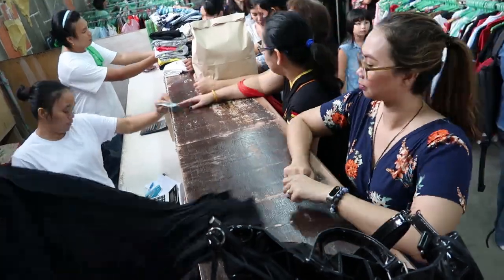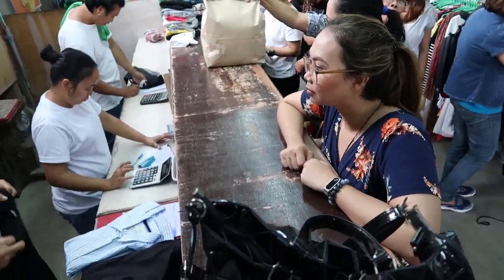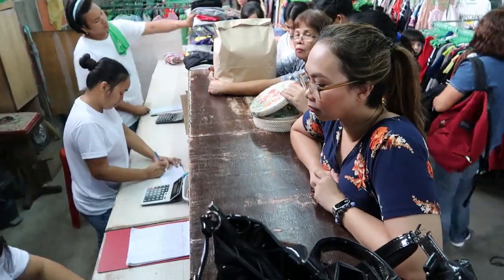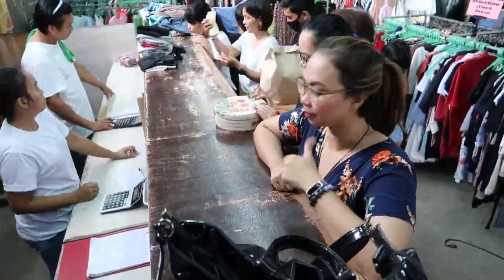My mom, ate, and I had so much fun shopping. We all have our own Ukay Ukay haul and spent less than 900 each but got around 20 items.